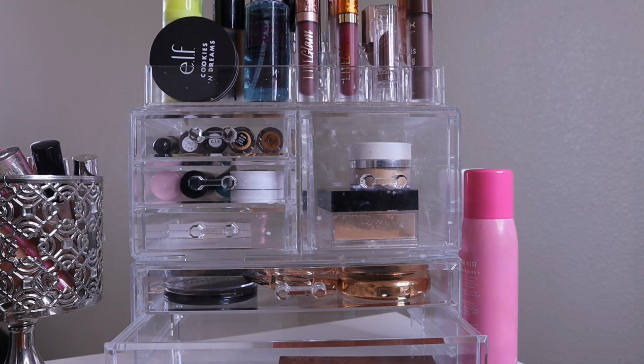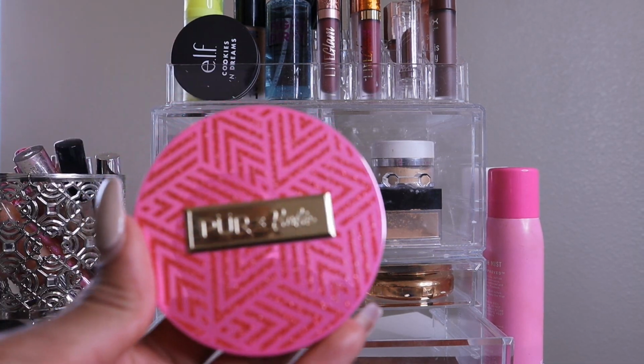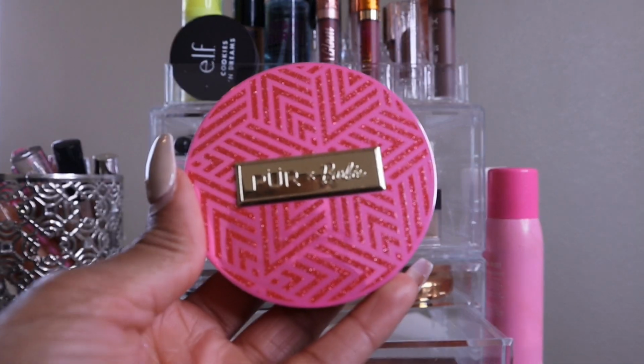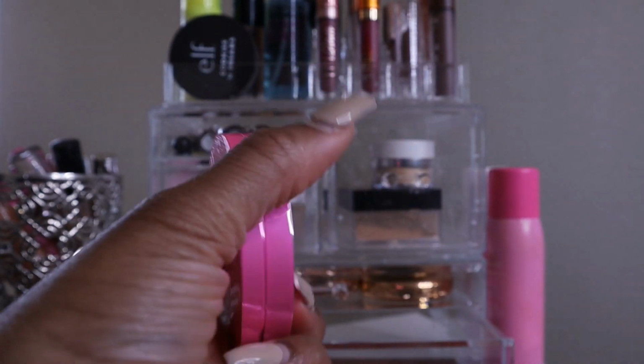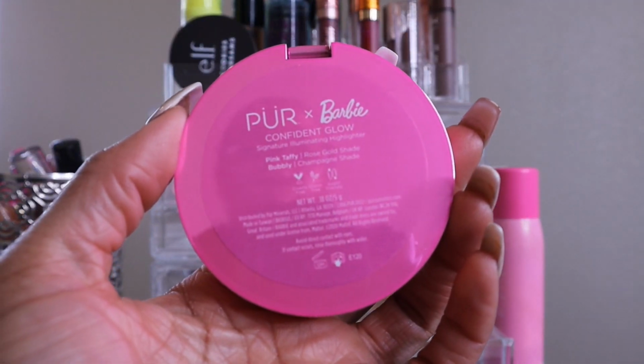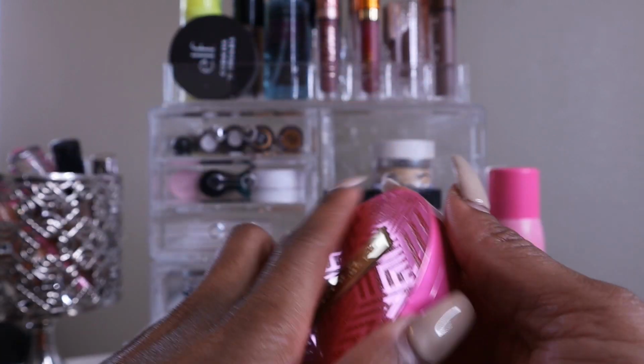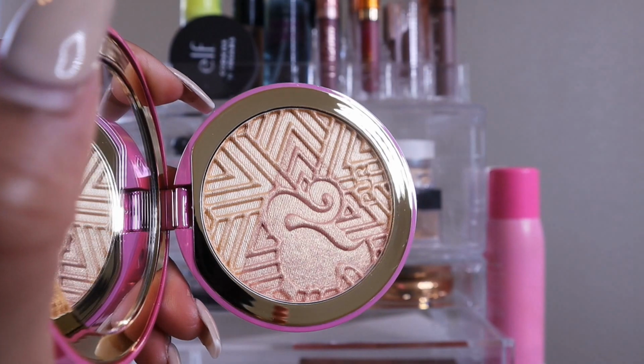For highlighters, I wanted to pick one that I have never used, and then one that I wanted to get some use out of. The first one that I've never used is the Pure X Barbie highlight. I remember I went crazy over this Pure Barbie collection. This highlighter is in the shade Confident Glow, and you have Pink Taffy, which is the rose gold shade, and then you have Bubbly, which is the champagne shade. So this is what that highlighter looks like.